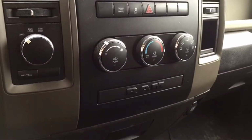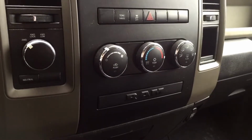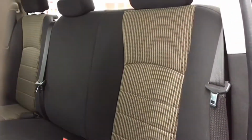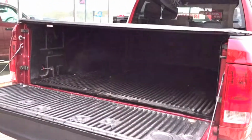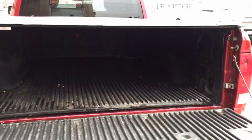Below are your climate controls, including your AC and window defrosters. To the left, you have your mode select options for your four-wheel drive modes. Your back seat is a split-folding bench with room for 3. If you need additional storage space, you can always fold up that bench and load up the quad cab. But with a 6-foot cargo box, you should have all the storage space you need. Plus, that cargo box has a bed liner, tunnel cover, and locking tailgate to keep your assets safe and secure.